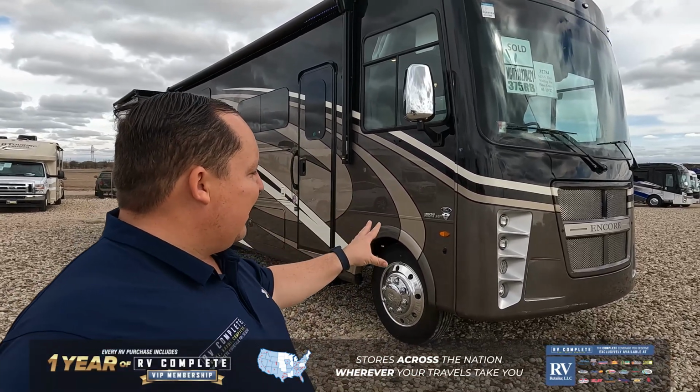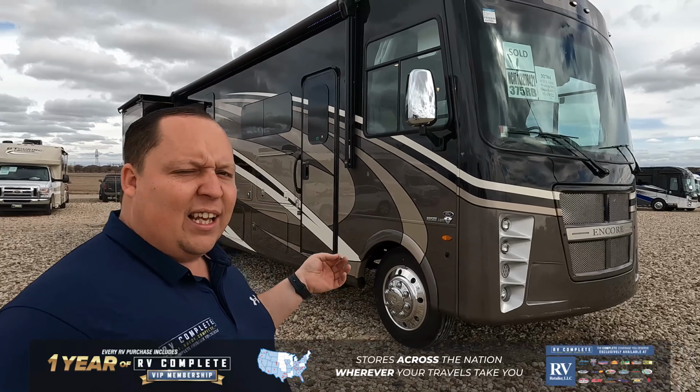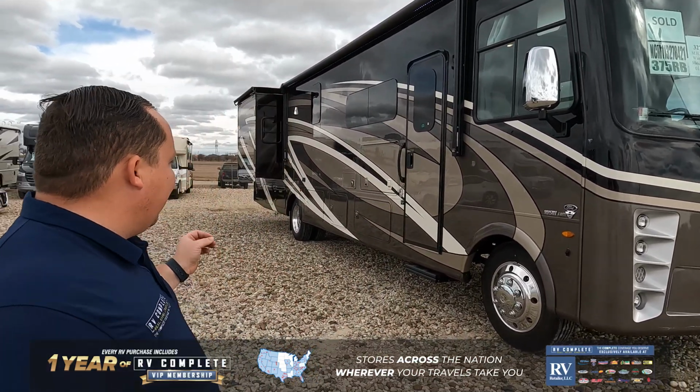I really like the headlight design. I like the front grille. It looks great. Standard comes partial body paint. This one does have the optional full body paint, and it's fantastic.